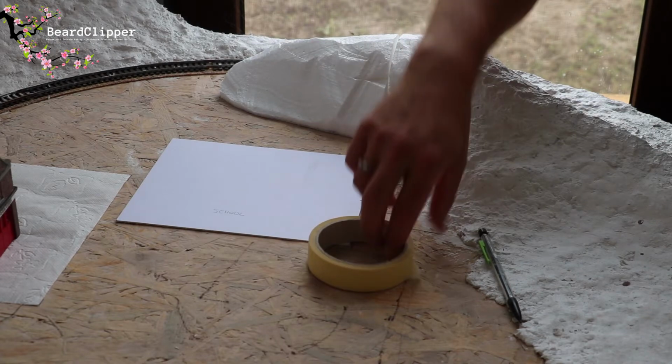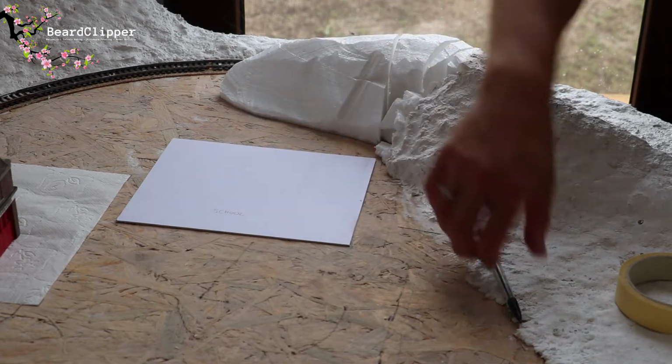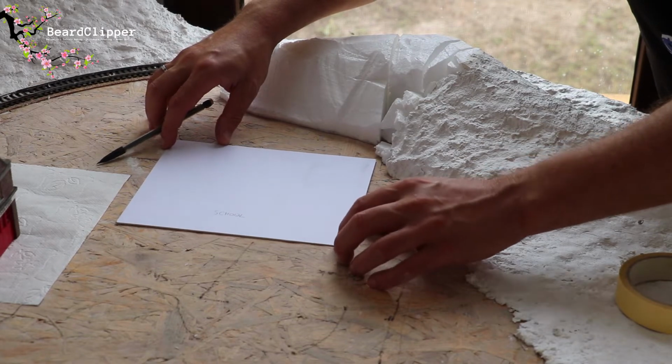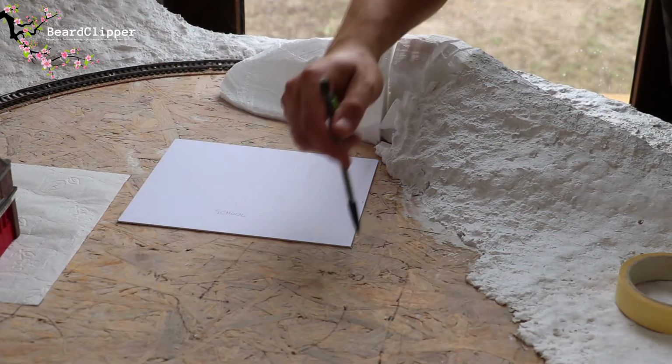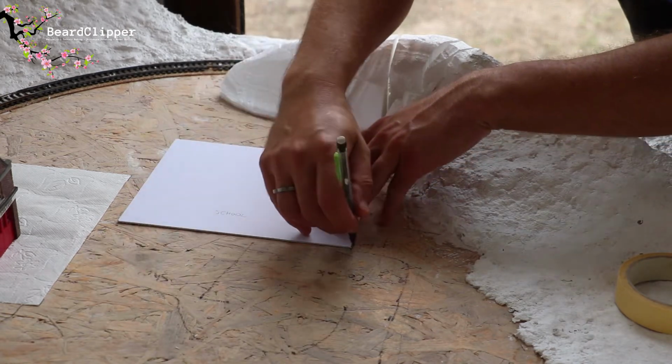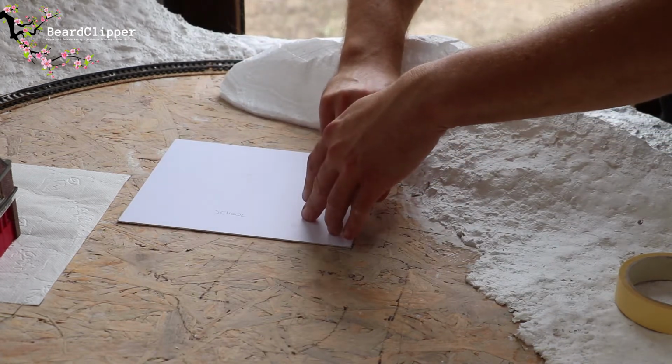So as you can see, we have a base cut out there, and that actually, funnily enough, fits in almost exactly where I had drawn around my paper towel, which is really, really nice to see. But yeah, just goes to show that I had guessed right or worked it out right.